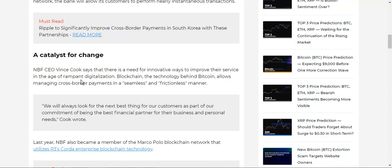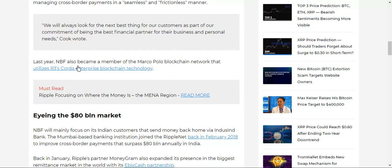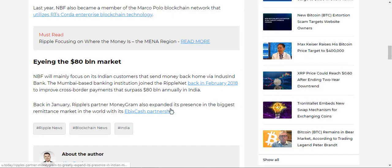NBF CEO Vince Cook says that there is a need for innovative ways to improve their service in an age of rampant digitalization. Blockchain, the technology behind Bitcoin, allows managing cross-border payments in a seamless and frictionless manner. So, we talked about basically last year, I believe it was, back in January, Ripple's partner MoneyGram also expanded its presence in the biggest remittance market in the world with its EBIX Cash partnership.